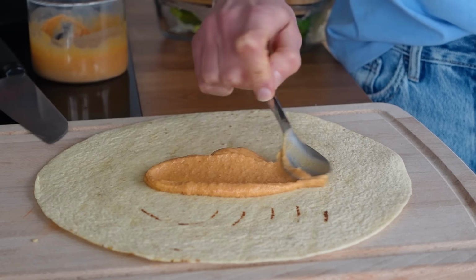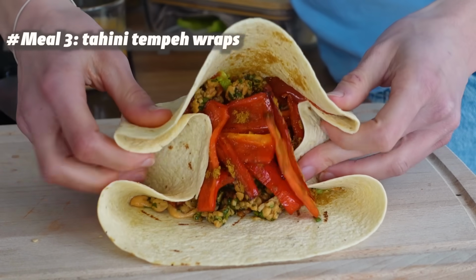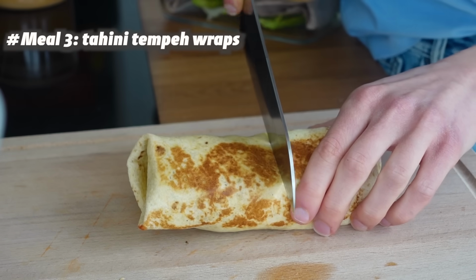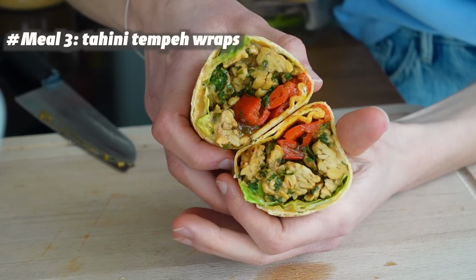I also love wraps for lunch, so you can use the tahini sauce as base, and then we load the tortilla with tempeh, lettuce, and I also had some jarred roasted peppers, which were a really nice addition. Give it a little grill and enjoy this beauty.